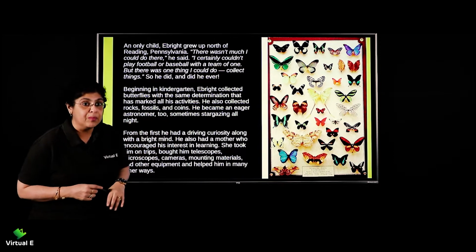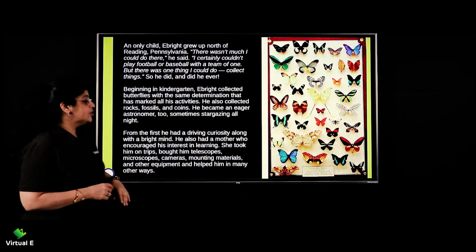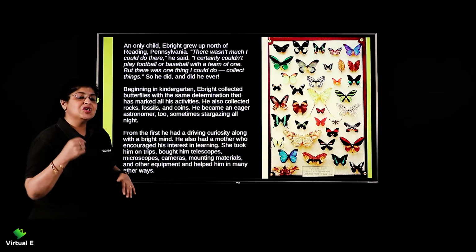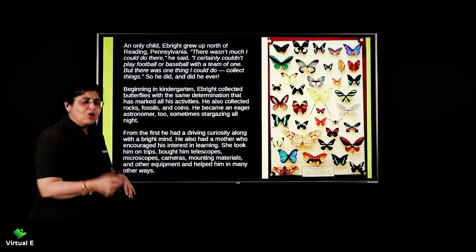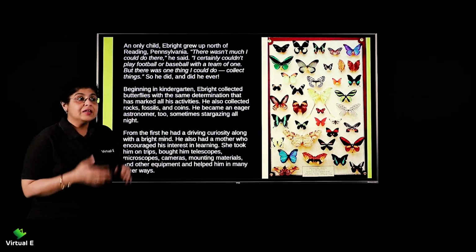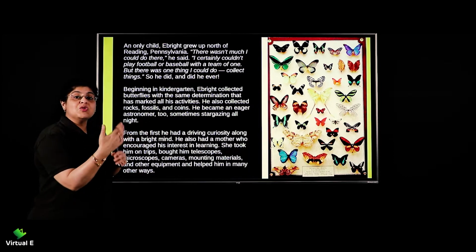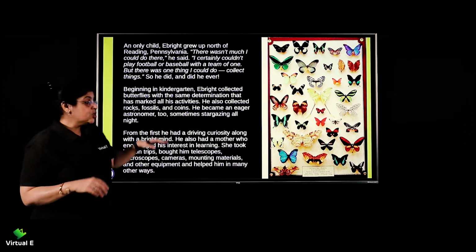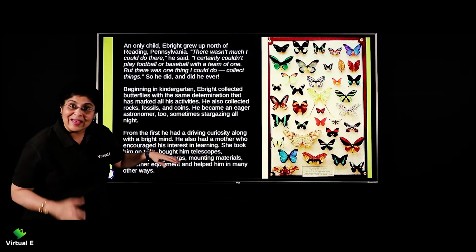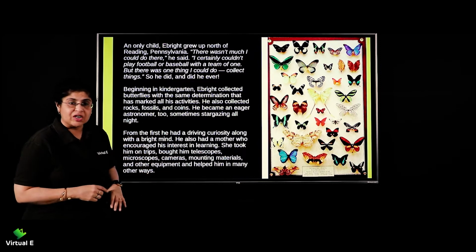From the first, he had a driving curiosity along with a bright mind. He was a curious mind. He wanted to know a lot of things. There are many children who are born with this. And it's good. Whatever they see, they want to find out more about it. They're curious to get to the depth of it. He was born with a curious mind and a bright mind. He was intelligent, he was clever, and a very curious child.